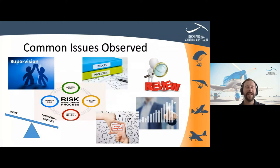I think we've covered most of these areas here. And to wrap up, I just wanted to quickly focus on some of the common issues that we observe in relation to SMS usage altogether. And like I mentioned, we've covered most of these.